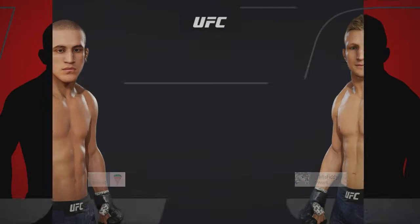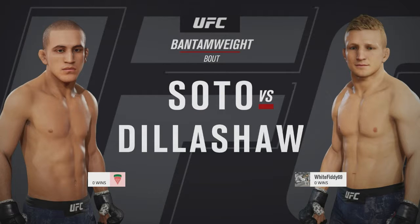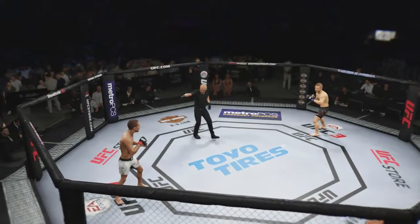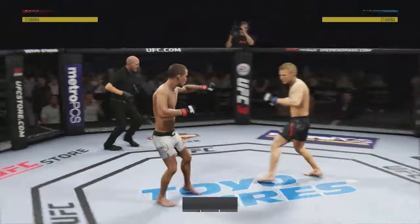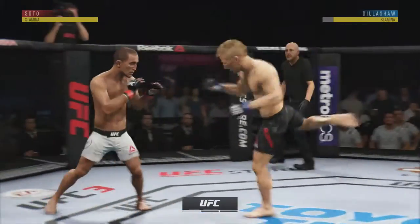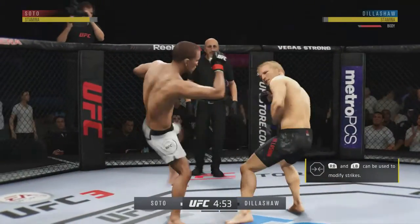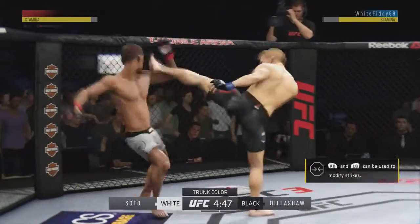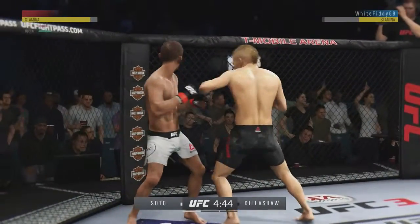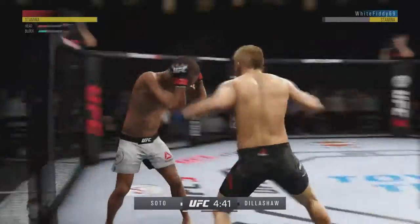All right, coming up next, it's a bantamweight matchup between Joe Soto and TJ Dillashaw. Are you ready? You ready? Here we go. Oh! Opens with the left hand and lands flush.